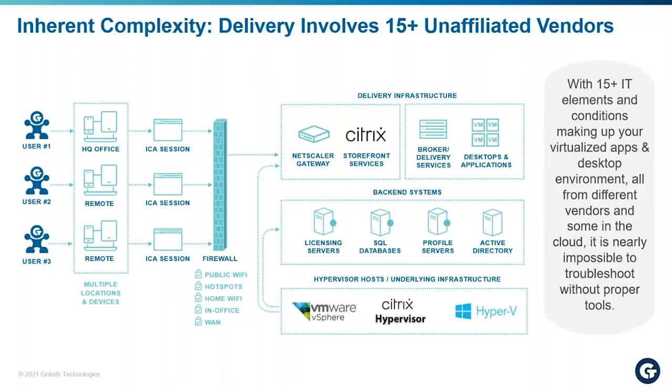So as we move to the right-hand side of the slide, you have the data center, and this is where all your core Citrix components reside. So you could have a mixture of Citrix Gateway, StoreFront, delivery controllers, and also obviously your desktops and application servers. And all of these different servers and devices need to be maintained and monitored 24/7.